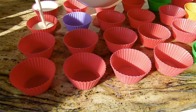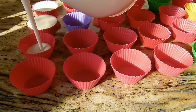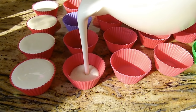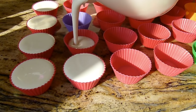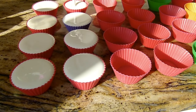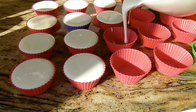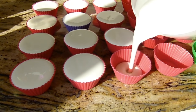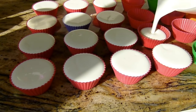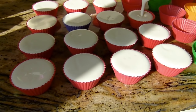This fragrance soaps beautifully. What do I mean by that? It doesn't accelerate too much. The fragrance holds well in the soap. I like to fill these cases all the way to the top. And I've chosen this floral because it is a very ladylike gift box, this. So that's why I've done it in pink.